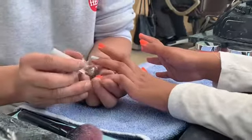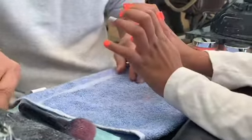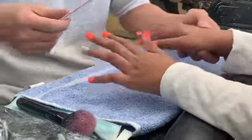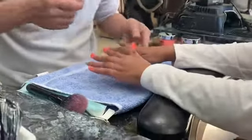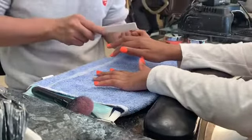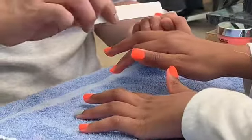Whoa. And guys, we will show you the salon so you guys can come here because they're really good. You're kind of glowing there, girl. All right, be still. So now is the shaping part.